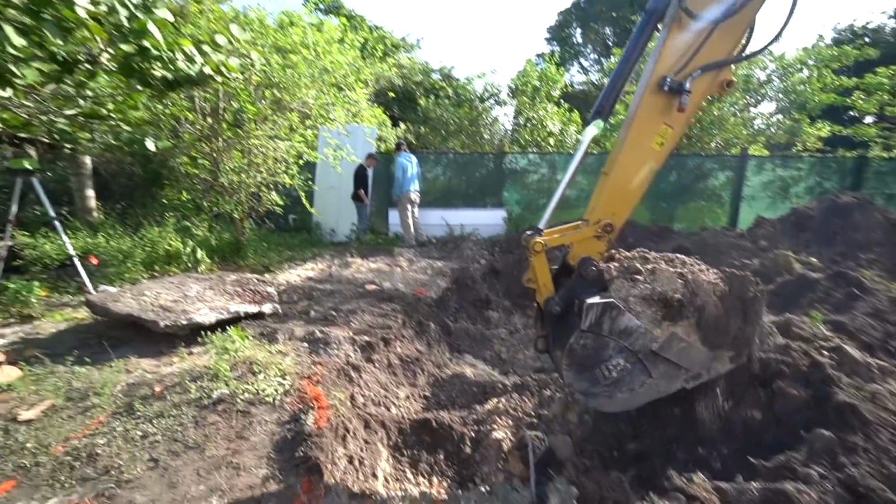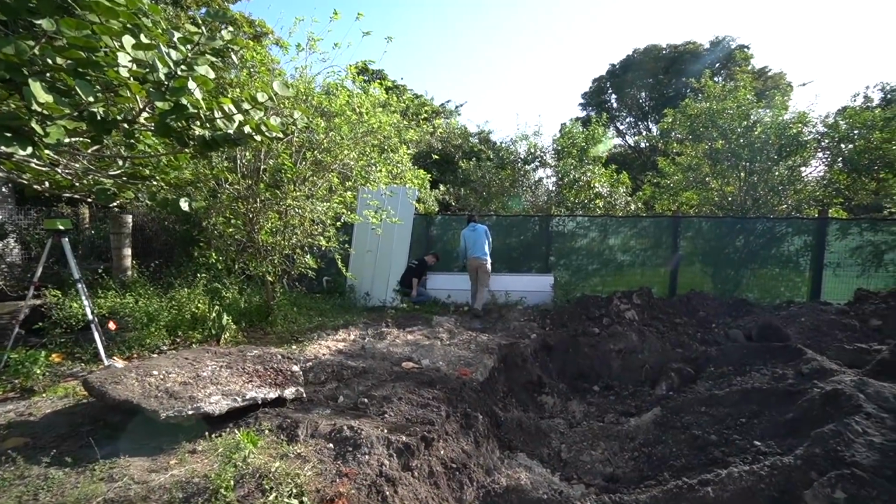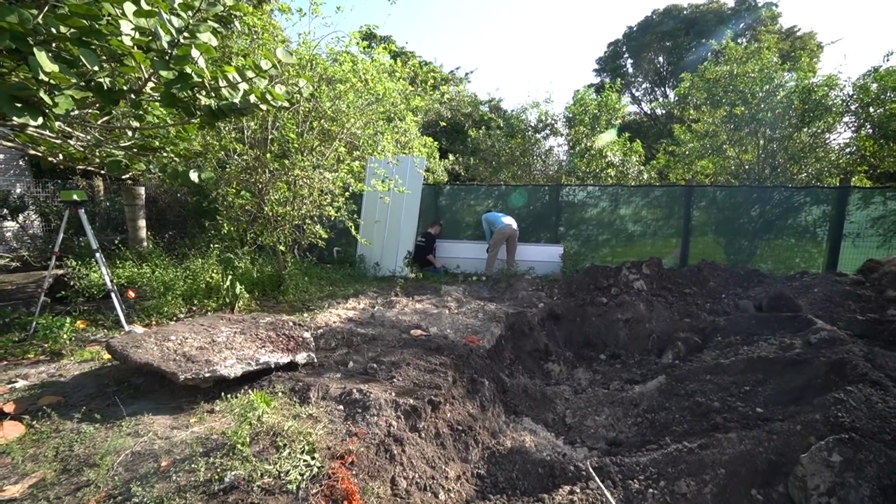Excavation so far is going pretty well. Starting to get a little bit hard down there in the bottom. You guys are doing those metal panels, the galvanized metal panels over on the back section.